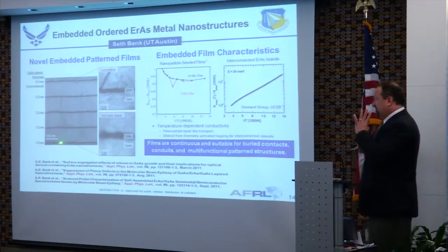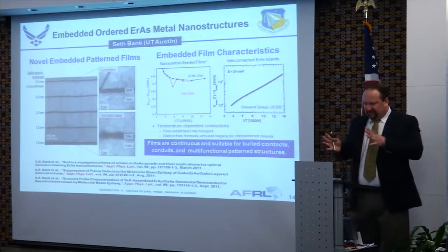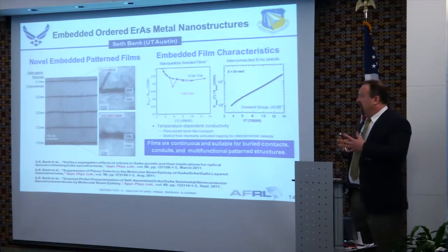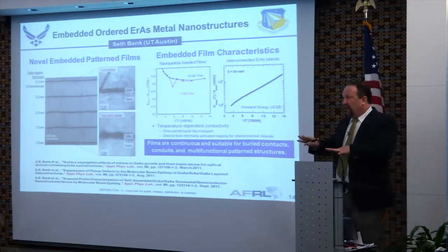again, this is the rare earth, right? So it can mix with a lot of combinations of III-V material systems. This might be the solution, and it's thin enough. If you're only a couple hundred angstroms thick, it's transparent. So this might be a method to get current out, in terms of current conduits.